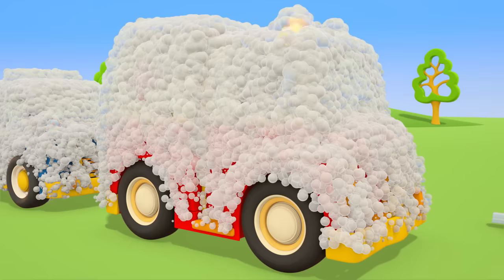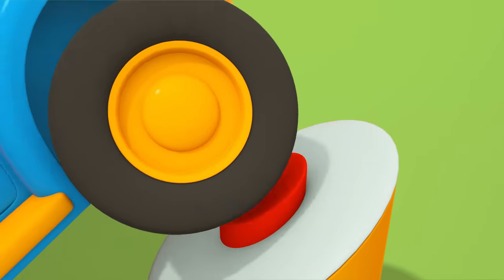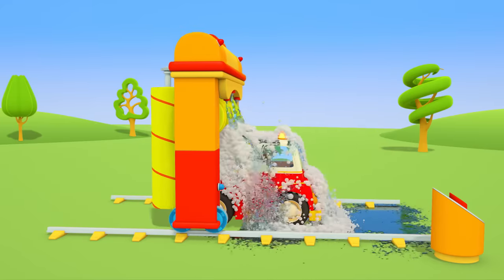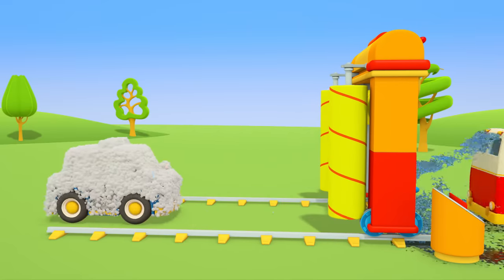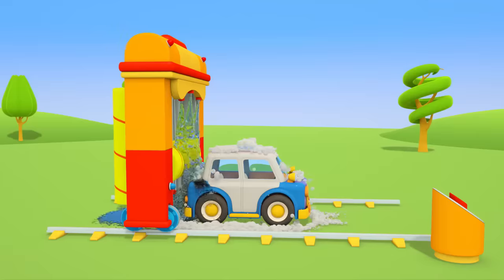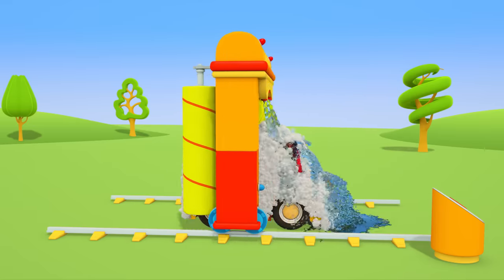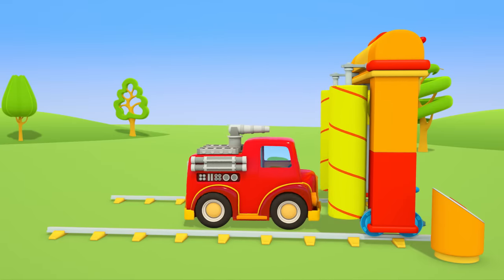What type of cars are those? They're covered in foam. Let's wash off the foam and find out. An ambulance! It's got a red cross on its body. A police car. A fire engine.